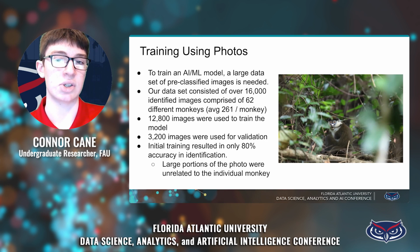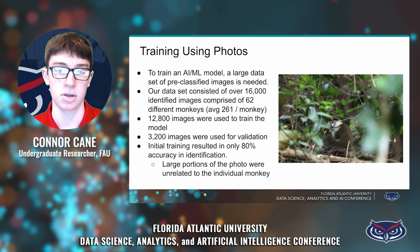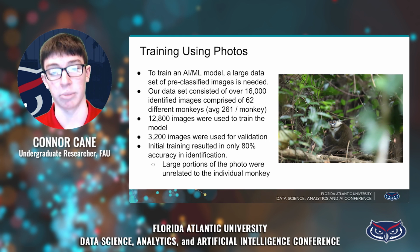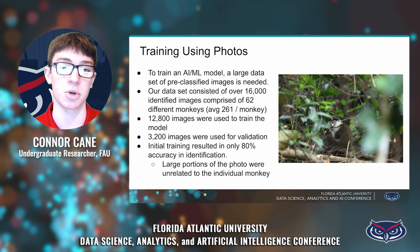Now, to train our system to do the identification work for us, the first ingredient was a large data set of pre-classified images. This was so the machine could better learn the proper classifications. Our data set consisted of over 16,000 identified images composed of 62 different monkeys, which gives us an average of 261 images per monkey. 12,800 images were used to train the model, while 3,200 images were used for validation.